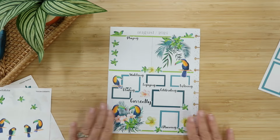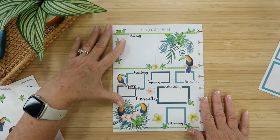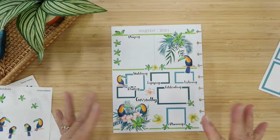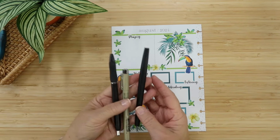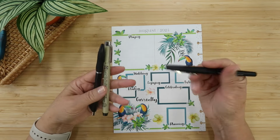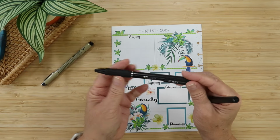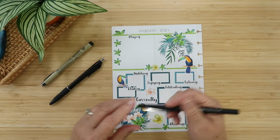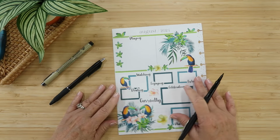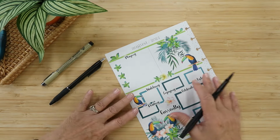I feel much better. Okay, so I need to grab some pens. We need to figure out what we're playing, watching, reading, enjoying, listening, celebrating, and planning. So many fun things. I'm bringing in three pens here because I don't know which one I want to use. I have my Paper Mate Flare, which is a felt tip marker. I have my Micron 03, and I have a regular Sharpie S gel, which gives me some fine lines if I want to do that. So I'm going to go ahead and start here, and I'm going to write down what are we playing.